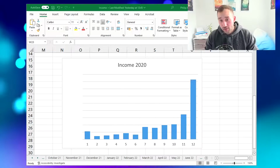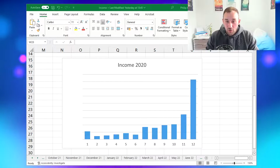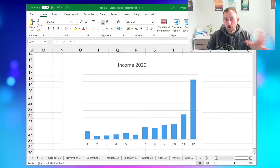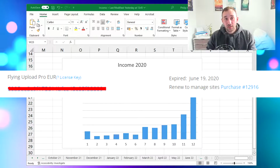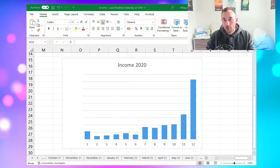So just a quick thing that I wanted to go over before I move on to the conclusion is I had a look back at when I started using Flying Upload and how my income corresponded to it. I'll show you a screenshot. I think it was June 2020 that I first purchased a license for Flying Upload, and this was the full tool. I went all in from the beginning.